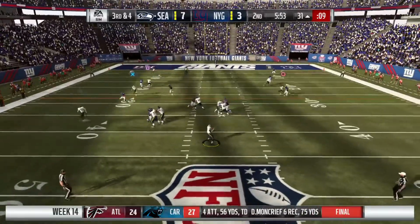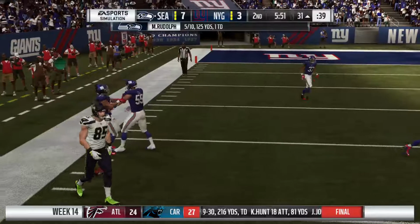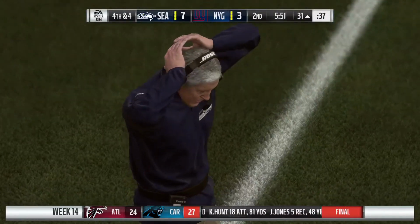Again, it's Rudolph. And that is incomplete. I'm not sure we could spot any tendency.